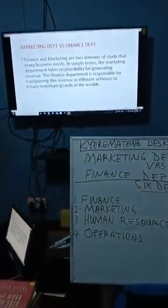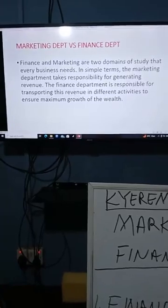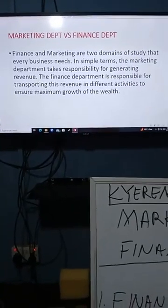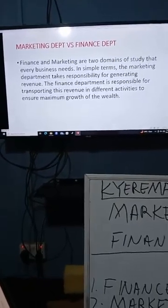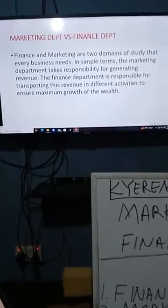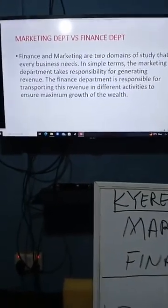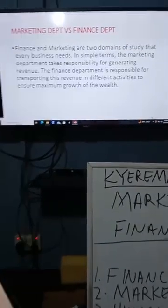So today we are looking at marketing department versus finance department. In every business, at least we have 4, 5, or 6 various departments or sections that you can find in every business. But we are looking at these two. Now, why these two? Let's check our board.